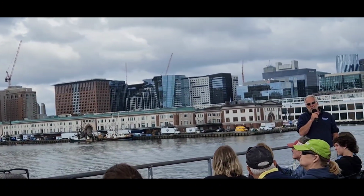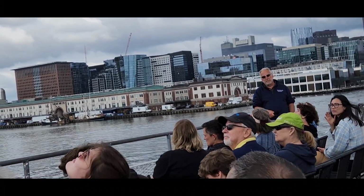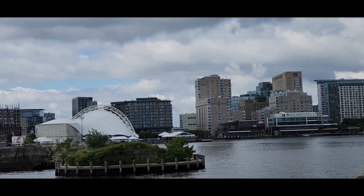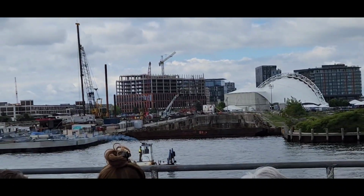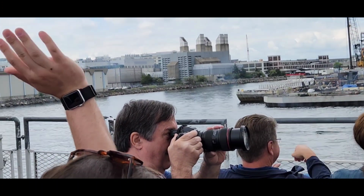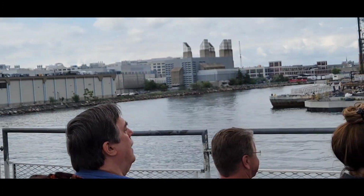And to prove there's an airport over there, just look up. I didn't want you to think I was making that up or anything, you know. Talk about the airport in a little bit. There goes the smallest little push boat in the harbor.